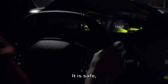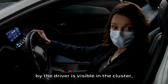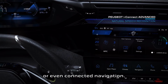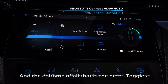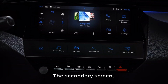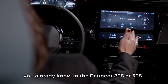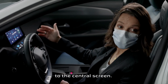It is safe. Every information required by the driver is visible in the cluster, and it brings great features like natural voice recognition, wireless mirroring, or even connected navigation. And the epitome of all that is the new iToggles. This secondary screen below the major one is the next step after the toggles you already know in the Peugeot 208 or 508. Each toggle is a digital shortcut to the central screen.